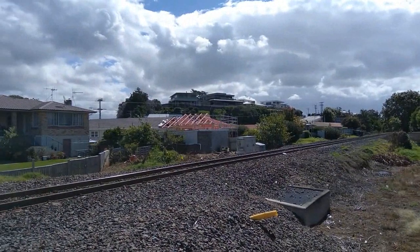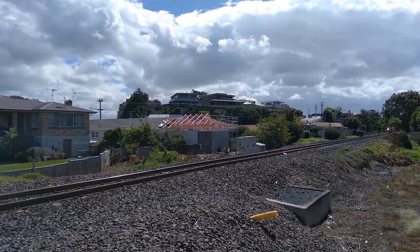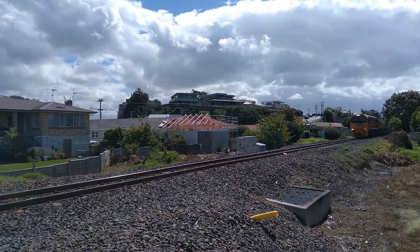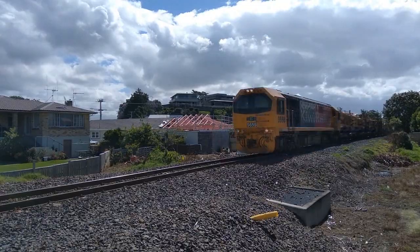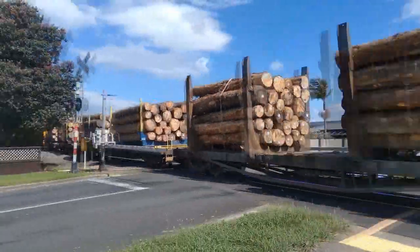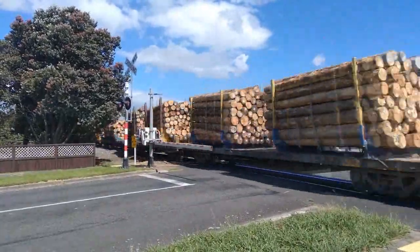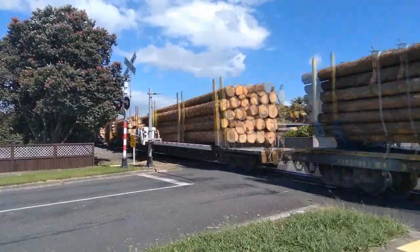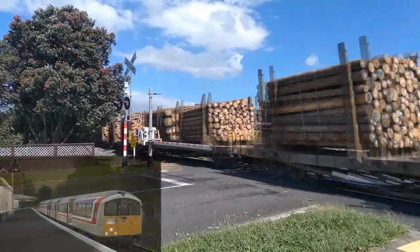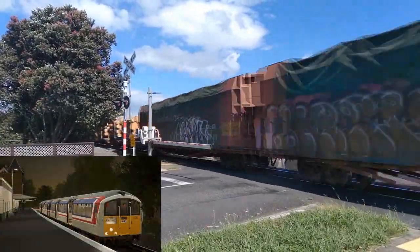Lastly, we see DL9659 passing the Beretta Road crossing with train 483. This is a Kinleith to Mount Maunganui service, and is not to be confused with the Class 483 or 1938 tube stock trains that used to run on the Isle of Wight.